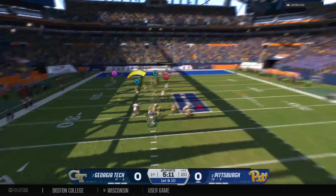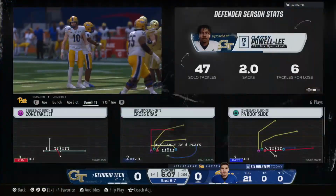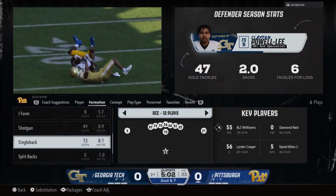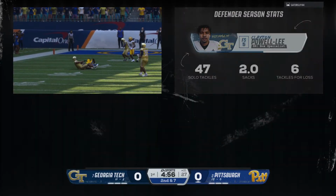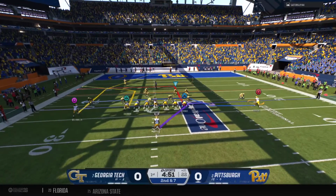On 1st and 10, looking to throw. Short connection to the tight end here. When you get him down quickly, not much of a gain on that completion. And here the tight end shows off his hands for a nice game. Love to see the big man get his touches. Short completion there. Second down coming up.